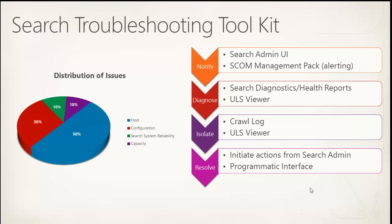We wanted to see fewer issues that happen as a result of reliability or any kind of a blip in the system, and more to do with network or configuration. That's precisely what we saw as we were dogfooding our own system.